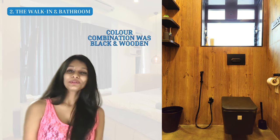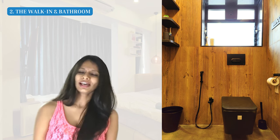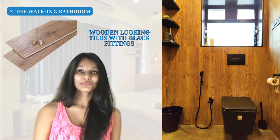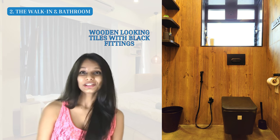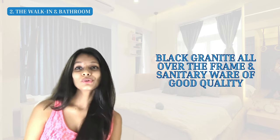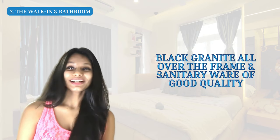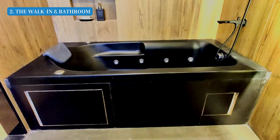The entire color combination for this bathroom was black and wooden. Not a very regular type of vision, I know, but my client really wanted this look and I knew exactly how to achieve it. I chose these amazing wooden looking tiles which we applied all over the walls and these black fittings on the tub, on the sanitary ware such as your WC, fixtures, etc. Since my client really loved black, we made sure to have this black granite going all over the frames and the sanitary ware which we coated black was of good quality so that he doesn't have any problems at a later stage. Keeping this in mind, the hot tub was his favorite part.